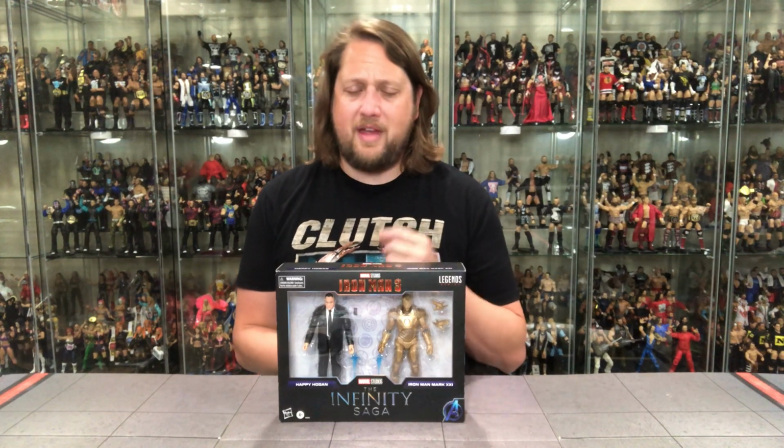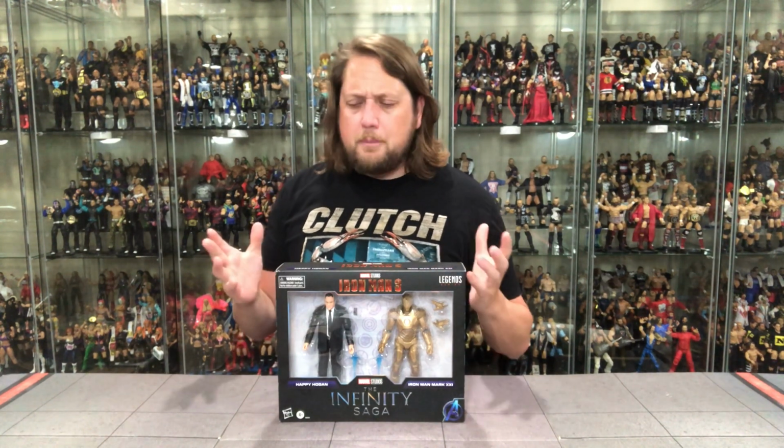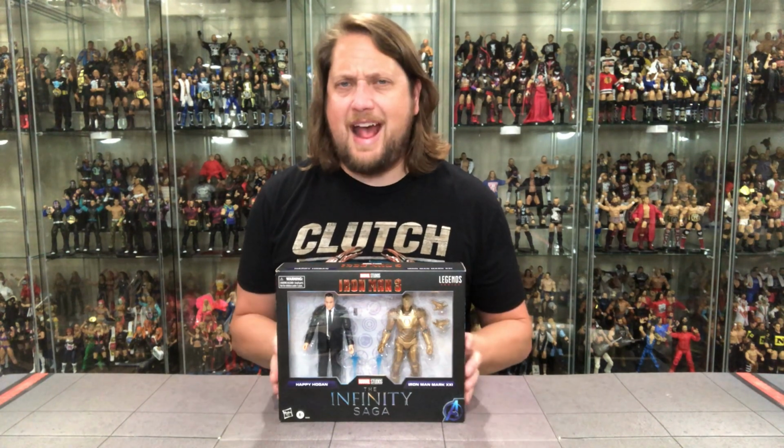It seems they're putting end caps up, but of course the Big Bad Toy Stores of the world and other places, you can find some of these. Some of these are Target exclusives as well, so remember that on your search. But today we got Iron Man Mark 21 and Happy Hogan.